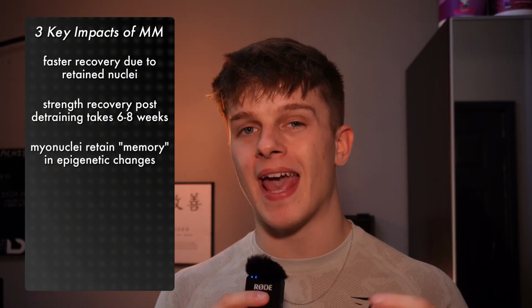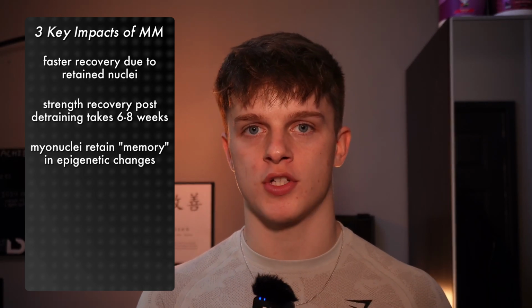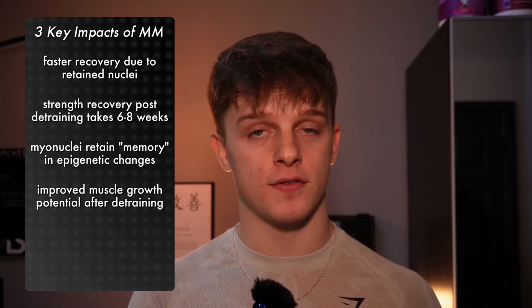So the next one is long-term muscle potential. Myonuclei retain memory in the form of epigenetic changes, enabling an enhanced transcriptional response during training. And these adaptations improve muscle growth potential even after long breaks, because studies show there is nuclei persistence for up to 12 months of detraining, providing a lasting advantage for muscle regrowth.